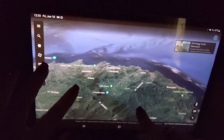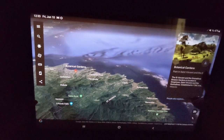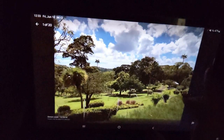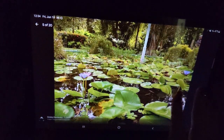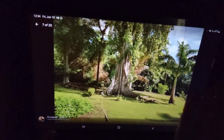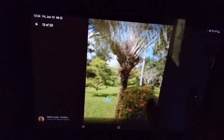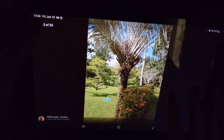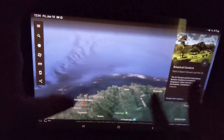So, yeah. The botanical gardens are apparently the biggest point of pride for locals that they want the tourists to see, because you can obviously tell that this was a British-owned colony based on the names and places like this. Very British looking, but that's not a bad thing. It's still very beautiful. So, there we go.